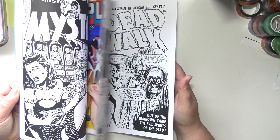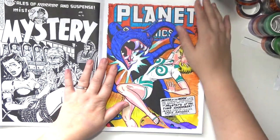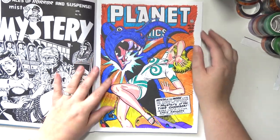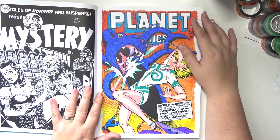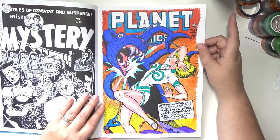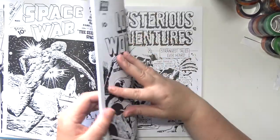Hopefully I don't forget any. So there is this one. And I did, for the most part, try and stick to what the actual comic book covers look like. So these are reproductions of actual existing comic book covers, which I think is even cooler that that's the case.